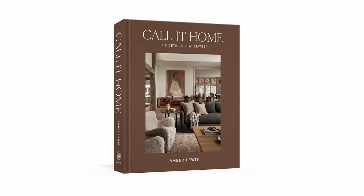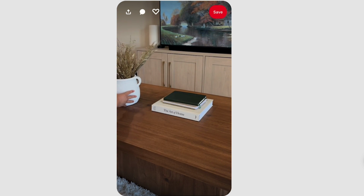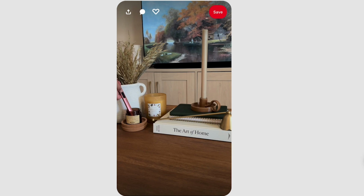Okay, so next is this coffee table book. I think I actually have this coffee table book, so I'm definitely going to bring it out for the fall season along with some of my other brown earth toned books. But I put this one on here because again, it screams fall. I think you can never have too many coffee table books. I would say having a good 10 that you can just rotate in and out for the seasons, or just so your guests have new things to look at when they come, is a good idea.